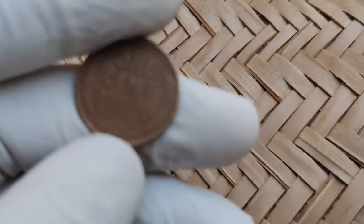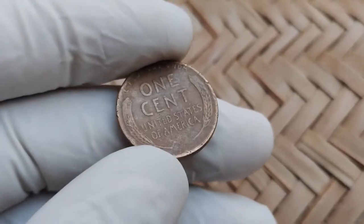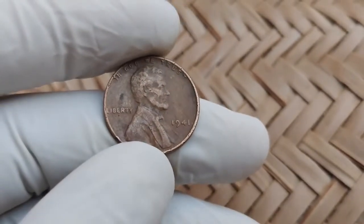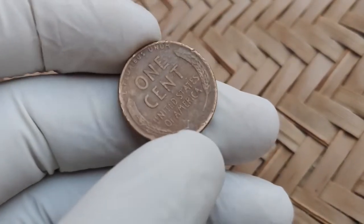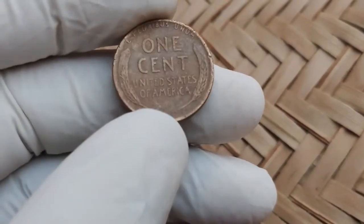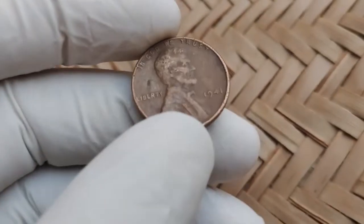If you own a highly graded or rare-era 1941 wheat penny, it could be time to put it up for auction. High-end coin auctions, especially those hosted by Heritage Auctions or Stack's Bowers, have a global audience of elite collectors willing to pay record-breaking sums for historic pieces.